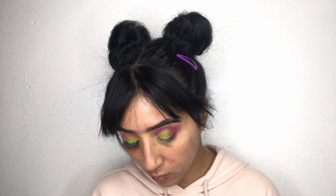I already went ahead and applied the lime green quickly, and I mixed those two lime greens that I showed you. I'm just gonna go ahead and blend in this purple here. I'm gonna grab that same brush that I used to blend this side out, and now I'm gonna blend here as well.